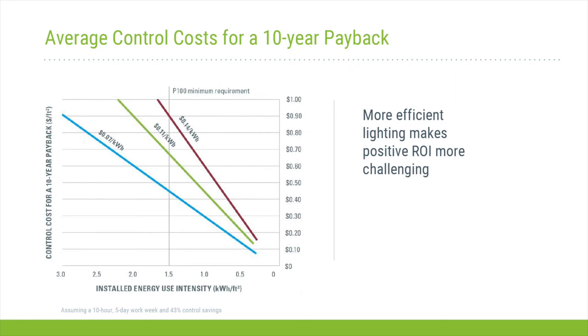So 1.5 kilowatt hours per square foot is roughly the P100 minimum. If you work through the lighting requirements in P100, that's basically how you get to that value. And so it's just showing you what that line is and showing you that for 11 cents a kilowatt hour and assuming about 40% energy savings from controls, you need to be at about 68 cents a square foot for controls to get a 10-year payback. So this is just trying to show you the relationship between all those different variables. Next slide, please.